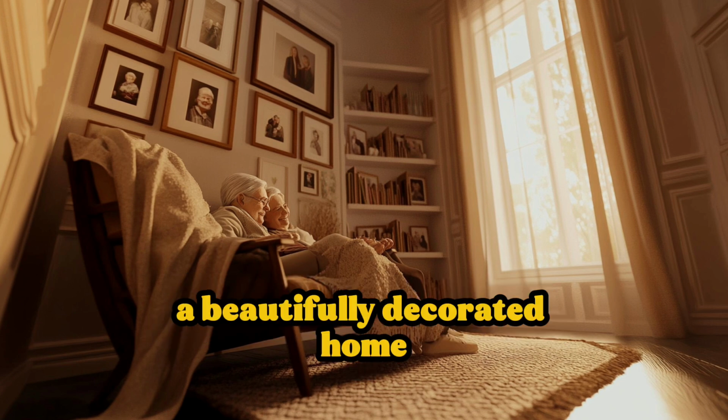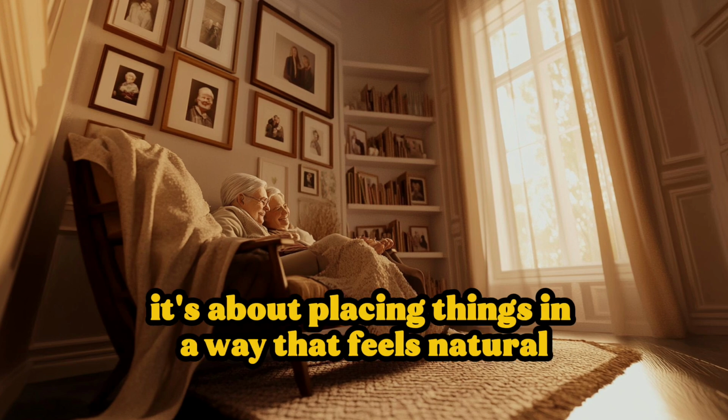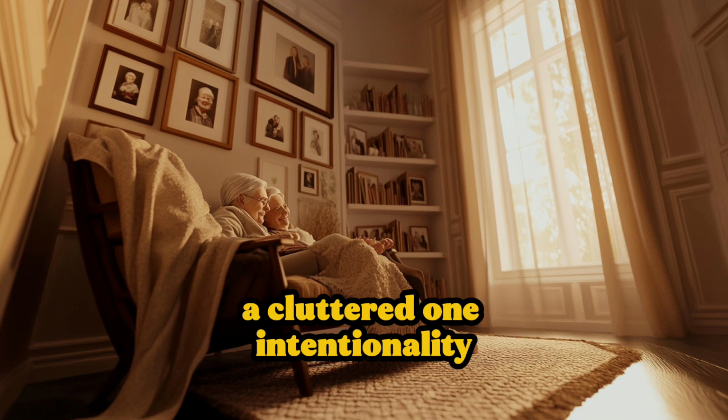A beautifully decorated home isn't about filling every inch with stuff. It's about placing things in a way that feels natural, balanced, and welcoming. The difference between a well-designed space and a cluttered one: intentionality.